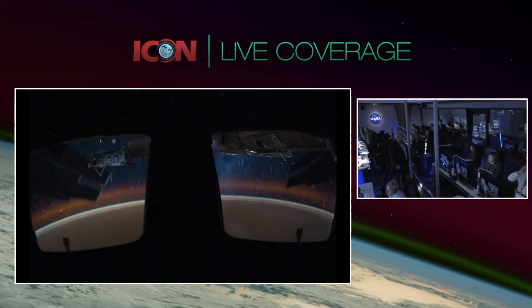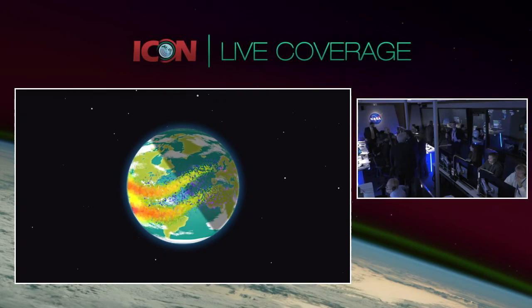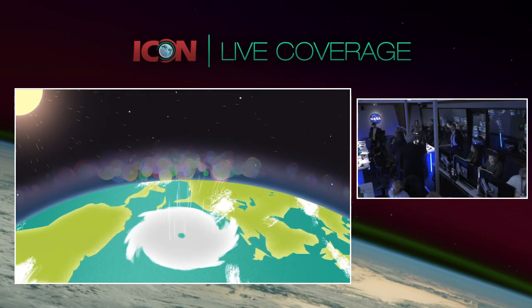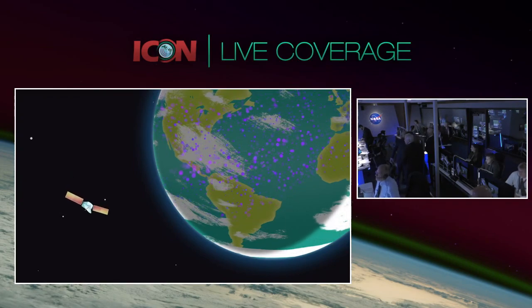So airglow turns out to be a fantastic proxy, illustrating not only how particles move through the ionosphere, but what kinds of particles even exist there, which is key information for helping us tease out how space and Earth's weather interconnect. And that's a great reason for NASA to study this beautiful phenomenon.